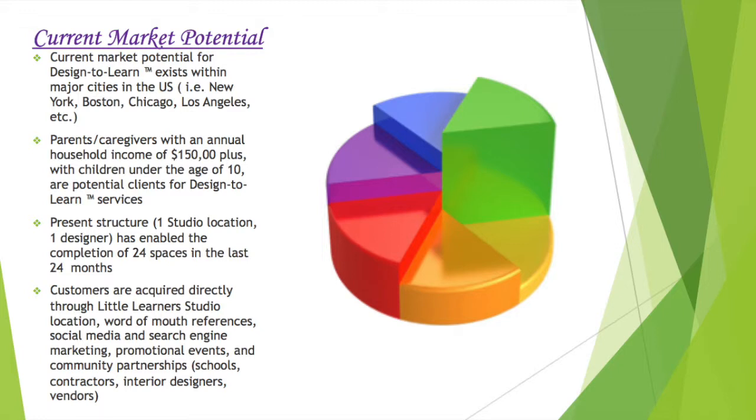So like I said, present structure is the one location, one designer, myself. I have some assistants that work with me, but it's enabled us to complete one space per month in the years that we've been in business. So we're going into our third year of business. We've completed 24 spaces in that time, but we could do a lot better than that.